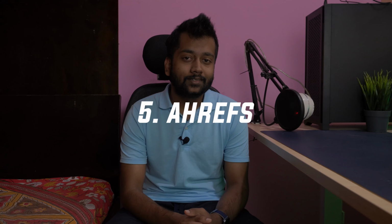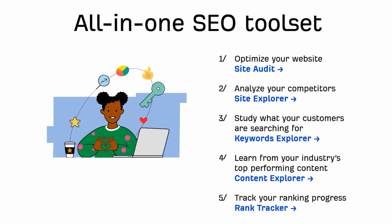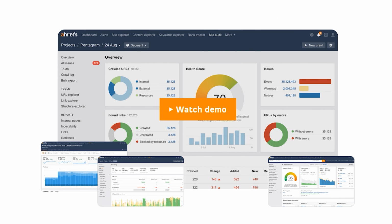The fifth tool on my list is AHREFS. As a content marketer, a lot of your work revolves around finding new topics, checking your competitors, and much more. And AHREFS is a perfect tool to do that. I use AHREFS to understand what are the high-performing blog posts, what keywords they are ranking for, doing my own keyword research, as well as finding less competitive keywords. Overall, AHREFS is a brilliant tool.